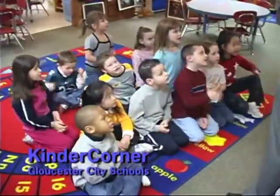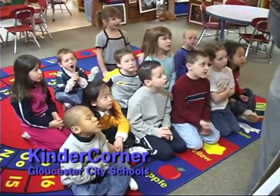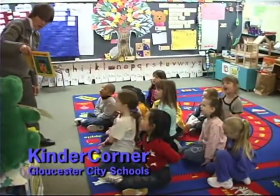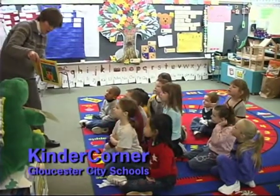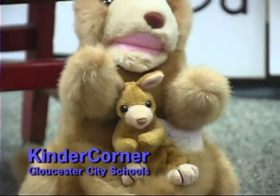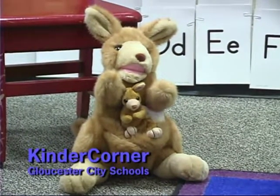As children and teachers move through their daily schedule, poetry and songs provide transition activities as well as opportunities for movement and fun. Children recognize the significance of the activity and prepare for the next component of the program. Kinderoo and Joey are the kindergarten mascots. They both take an active part in lessons by encouraging students to participate.